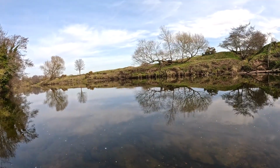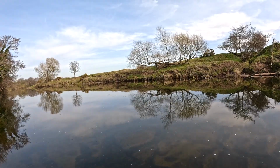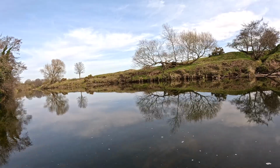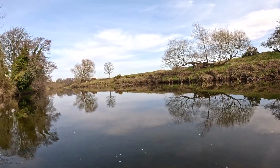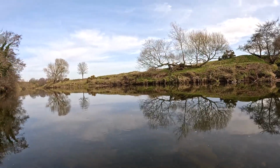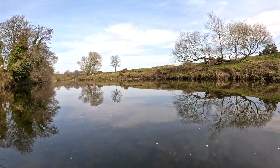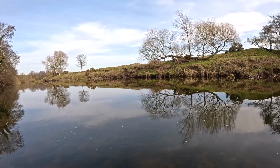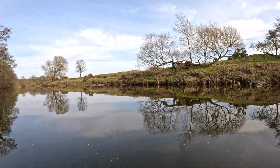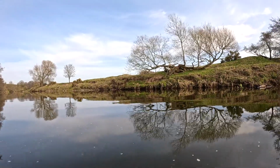It's quite easy to cross here. The river's at a reasonable level. It's basically summer level, to be honest with you, and should have no issues. The water's not exactly gin clear, but it's very clear, which is perfect. So anyway, we'll head up and see how we get on.